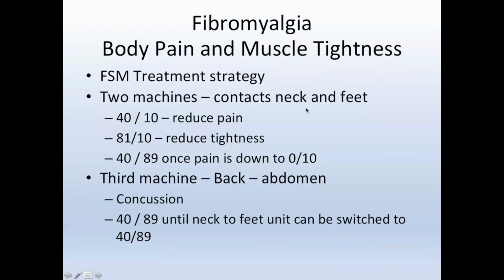So we set him up. The body pain is 40 and 10, but when they have muscle tightness and loss of descending inhibition at the same time, you have to do both machines at once, or when you run 40 and 10, the tightness is going to get worse and it will create its own pain. So you have to run 2 machines at one time. We had 40 and 10 from neck to feet to reduce the pain, 81 and 10 to reduce the tightness, and then 40 and 89. Once the pain was down to a 0, I switched the 40 and 10 machine to 40 and 89 so he could get used to being out of pain. He's 32. He's been in pain for 27 of 32 years, since he was 5.